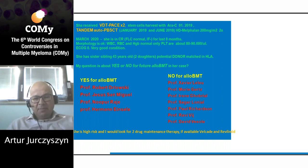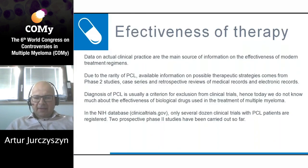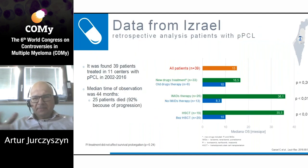But as you see here, some people are not happy about this. So the treatments, another point. We can see the treatment regarding data from Israel and also the data from Greece. The data from Israel is from a paper published 2 years ago. It was 39 patients treated in 11 centers, and some patients were treated with new drugs and some with old drugs. And as you see here, when you give patients IMiD therapy and do autologous transplantation, these people live longer and the median overall survival is 35 months.